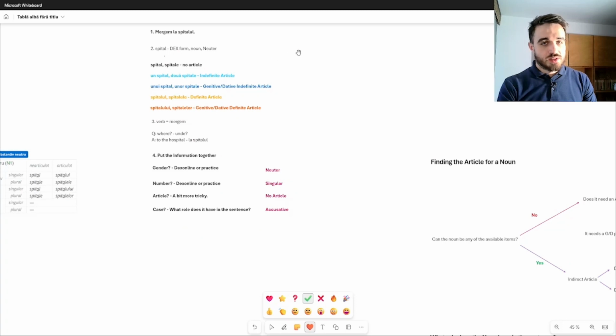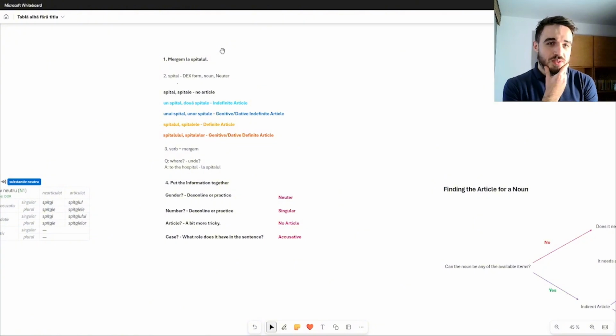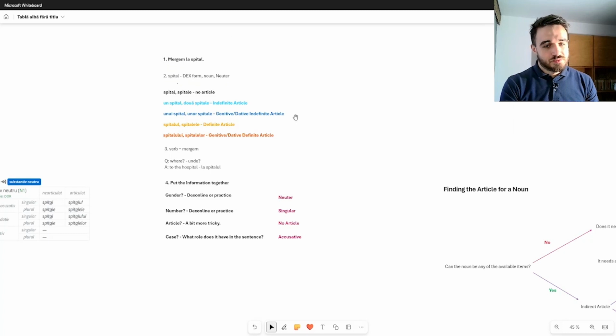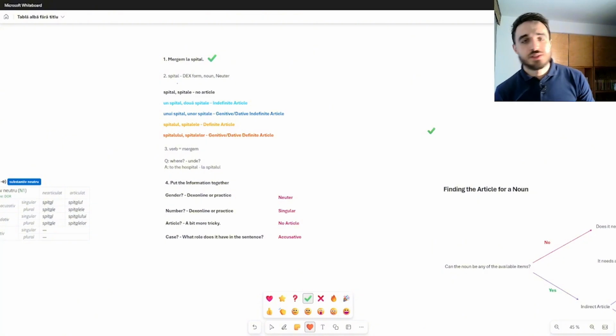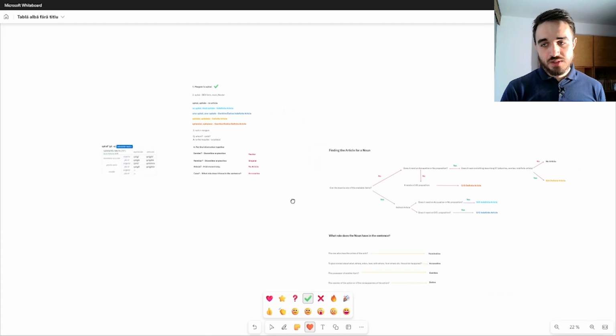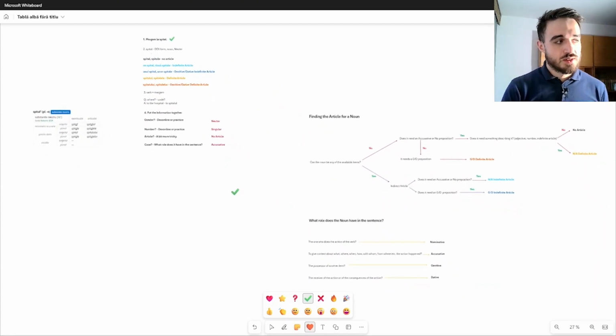Now you are basically sure of the correct form. If you started doubting yourself with this example, and you know that you don't need any article, and you think, oh, maybe is it really mergem la spitalul or not? Well, you have the answer now. This is not correct, and it should be mergem la spital. And because I put so many of those, I'll put another one here. That's the correct sentence, and this is the schema, the model you could use to validate your answer.